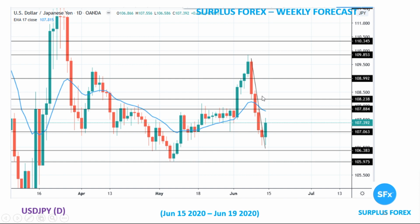On USDJPY, as of now, it's rising from here. It's broken the downtrend line on a daily time frame, sitting at 107.39. It's below the EMA 17, but I expect it to rise from here, and I expect it to rise from 107.88 forwards. And let's see on a 4-hour chart.